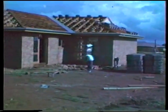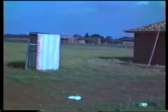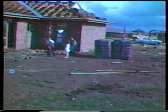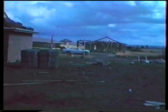It all looks a bit barren around here because ours is the first house to be started in this street. But where those houses are up there, there's going to be houses all the way around. This is just a new part of the estate. And there's one being built opposite. It's just a framework up at the moment.